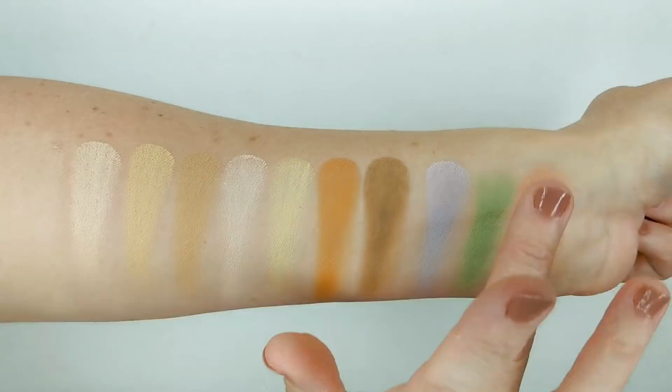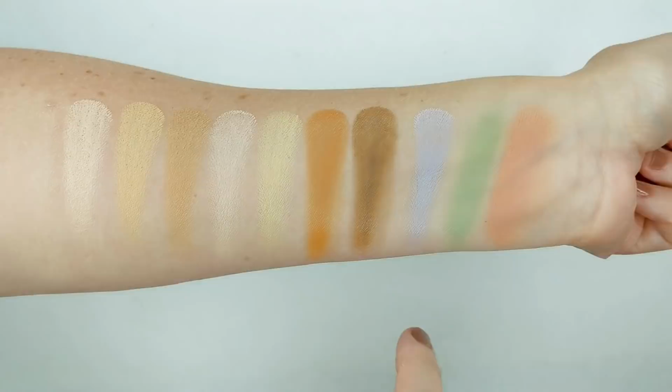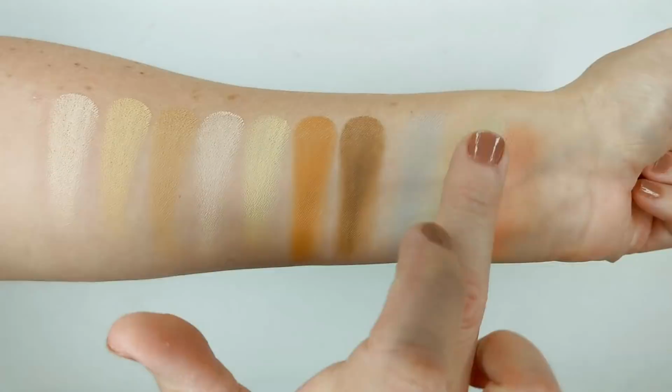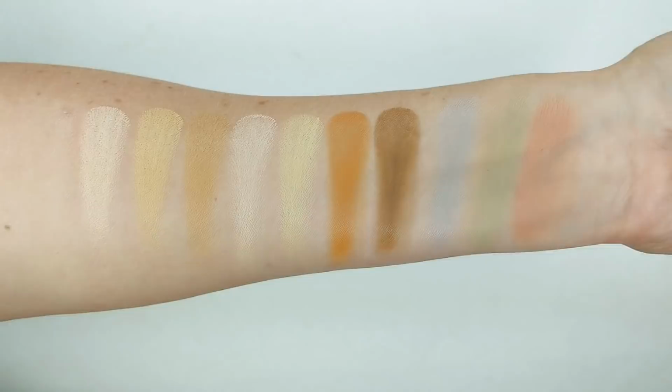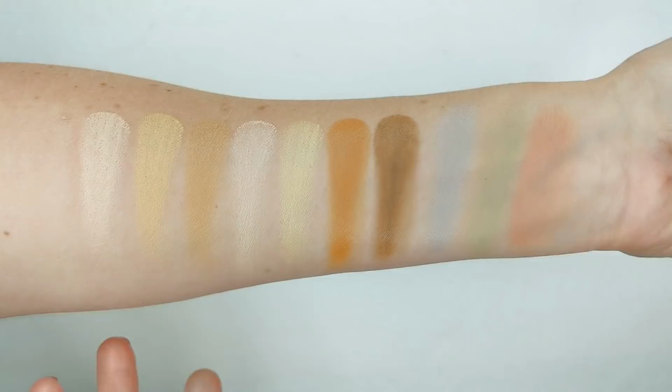Just curious to see how the correctors blend out. I mean, this definitely gives some serious color correcting. I know sometimes color correctors are just very, very subtle. I've used green ones in the past that just sort of disappeared into my skin and didn't even really show their color or correct the redness at all. I'll definitely try this palette out on my face when I do my full review, just because I don't normally like products like this, but I'm kind of intrigued by it because I feel like it's really strong.